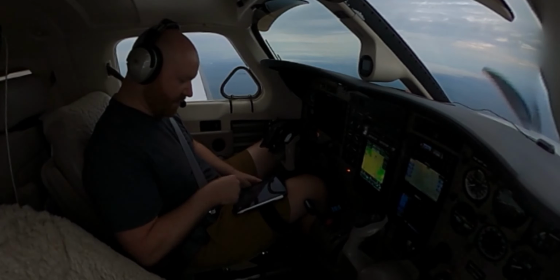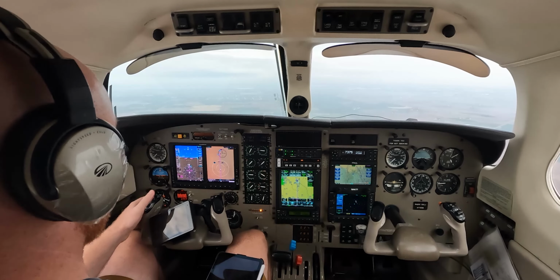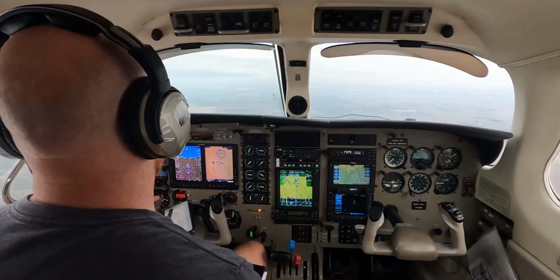Ooh, just barely beating the storm in. We need to get in and out. November 5 Bravo Bravo. Match the speed at 12 o'clock and 10 miles. Looking, 5 Bravo Bravo.